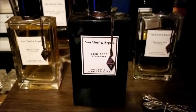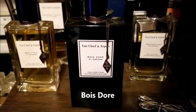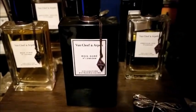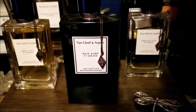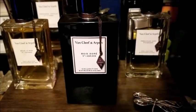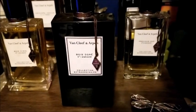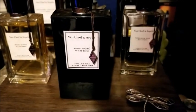All right, last one is Bois Dori. This one knocked my socks off. Oh my God. It was really random how I got it. I got it as a sample. I had bought something and it was just thrown in there. And I hadn't heard of it, and I'd smelled most of Van Cleef and Arpels. So I was like, okay, I'll give it a shot. Oh my God. It is my favorite Van Cleef and Arpels, hands down. It's gorgeous.